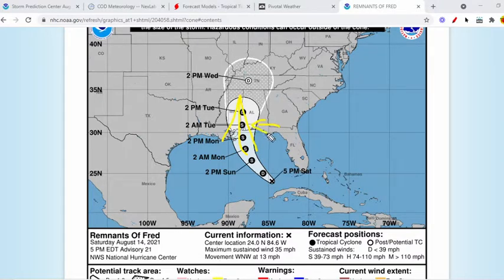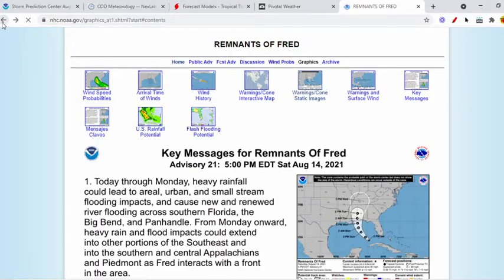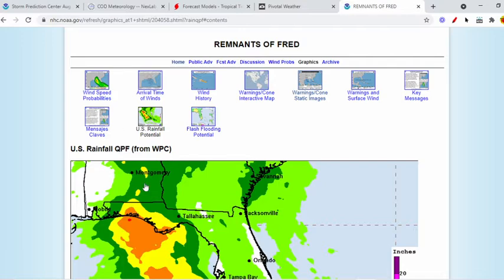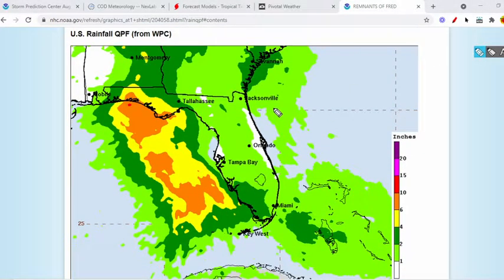It has shifted pretty far to the west compared to where it was last video, which I'm pretty sure was Tuesday or Wednesday night. We can see U.S. rainfall potential. We're going to be looking at quite a bit of rain, mainly to the east of the center.